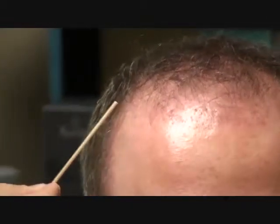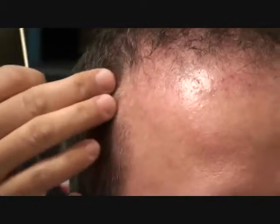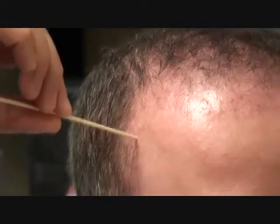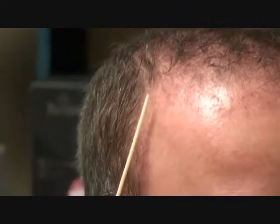He had hairs placed in this area as well, in the temporal recession. That's starting to come in. And then also, as far as angle and direction, the temporal area here, we filled this in just a little bit more, and you can see that the angle is almost all the way down. What you don't want is it to come straight out like this, because that would look unnatural. So they're directed nicely downward, and that's to blend in with the existing hairs in that area.